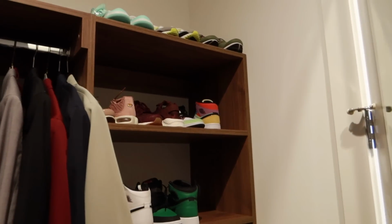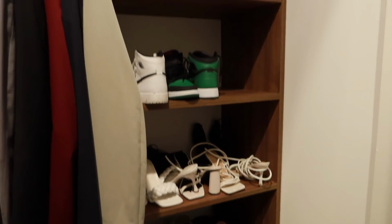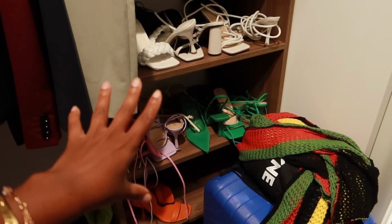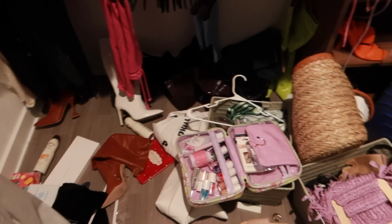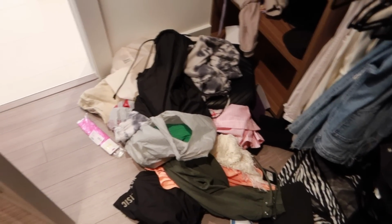And then on this side I'm gonna put all of my sneakers. I'm probably gonna get rid of a bunch because I honestly don't wear them. So I have sneakers, and then I have my heels as well. And then this is what my floor is looking like. Shambles. So I'm actually going to work on this right now.